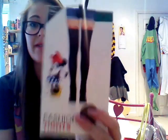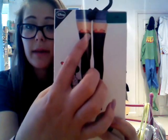And I also bought these with like Minnie Mouse ears, like up here. My finger's fallen as well. So I thought they were really, really cute. So I bought these for £4. It's too expensive for a pair of tights and then you only have one.